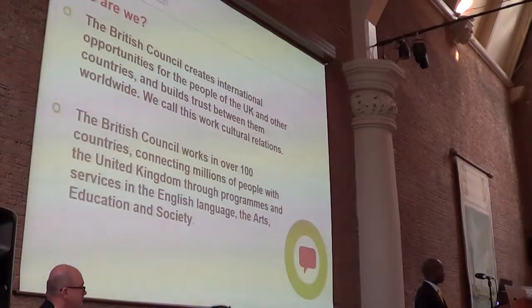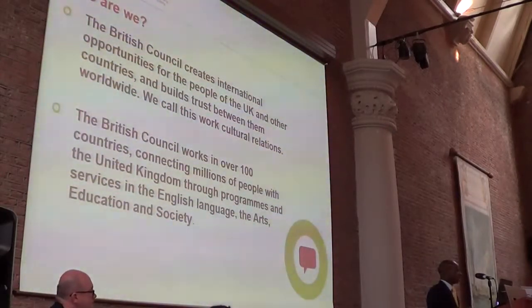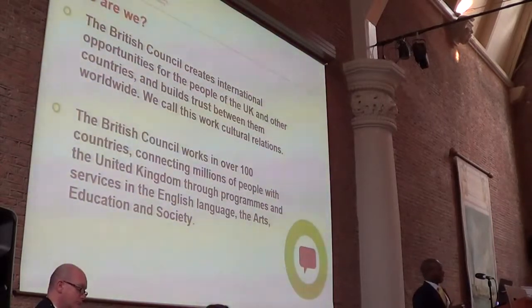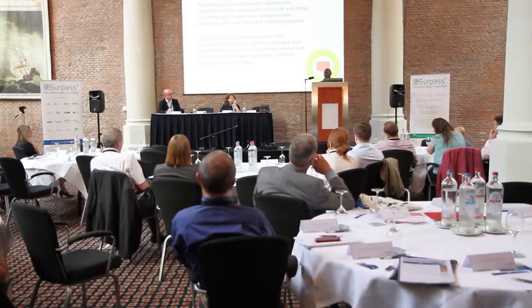Now, I've put up a small part of the mission statement, which I'm not going to elaborate on, but you can see there in the slide from the British Council how broad our clientele is and what it is that we actually cover. But this morning, from my actual position, I will be talking about Aptus, which is one of British Council's products that uses Surpass to deliver English assessment.